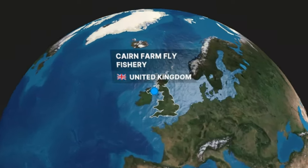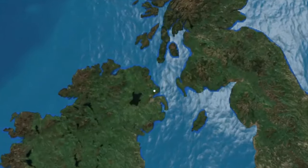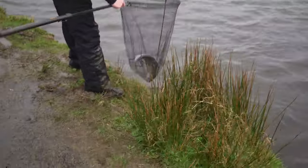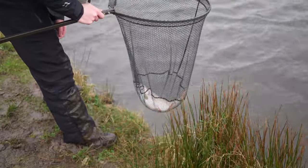We all arrived at 9 a.m. ready to embark on our first fishing session, Cairn Road in Carrickfergus, Northern Ireland. This lake is well known for its impressive stock of healthy rainbow trout.